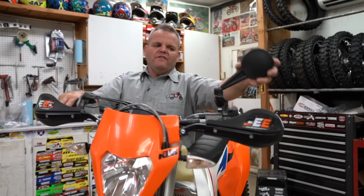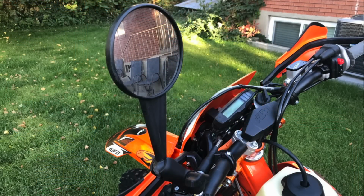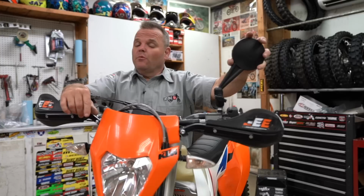Dual sporting, we really feel like having a good mirror. A lot of guys just don't think they need a mirror, and they've gotten used to that because most of the mirrors kind of stink. So they don't hold up, they shake. There's no reason to even look through it. I like having a good mirror, and I just keep one on the left side.